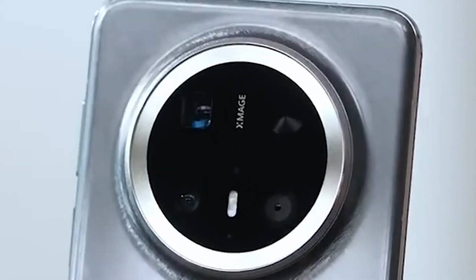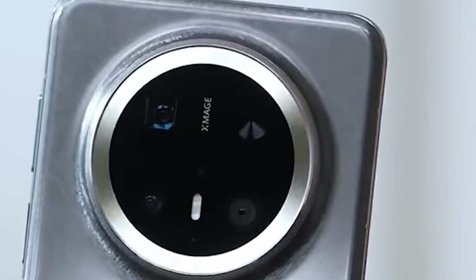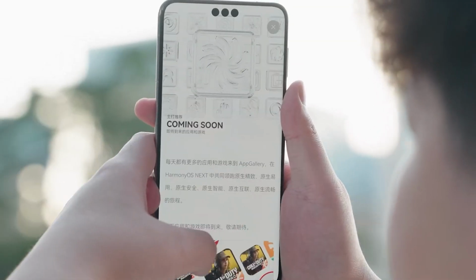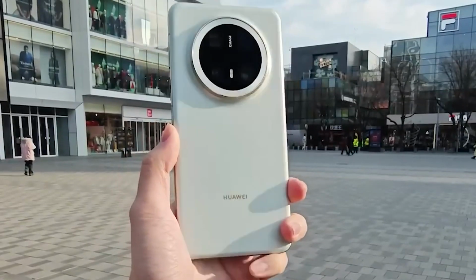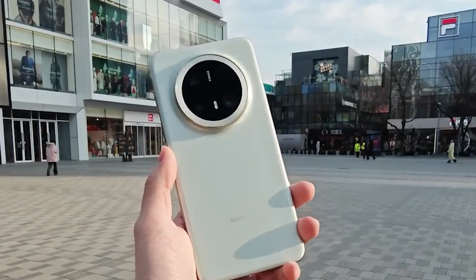These little touches add another layer of functionality, setting the Mate 70 Pro Plus apart from the competition. Whether you're pairing devices, navigating through unfamiliar places, or in need of emergency connectivity, this phone has you covered in ways others simply don't. All right, let's talk price.